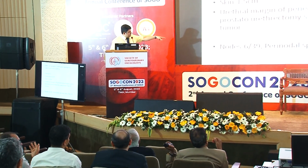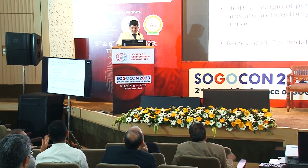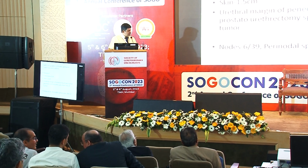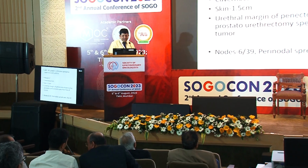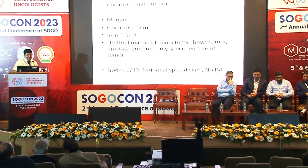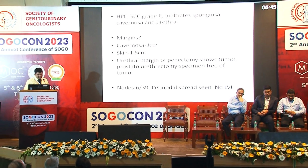So that was the biopsy report now. 6 of 39 nodes were positive. Perinodal spread was seen. One pelvic node was also positive. One pelvic node on either side with perinodal spread. So 2 inguinal nodes on either side and one pelvic node on either side with perinodal spread.